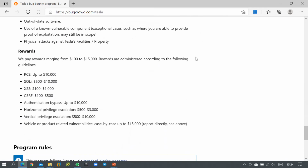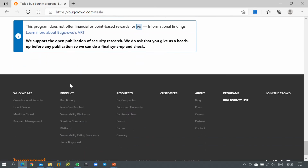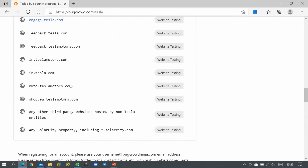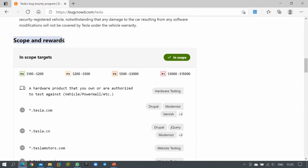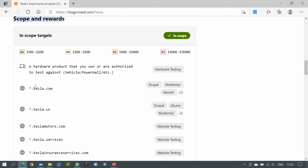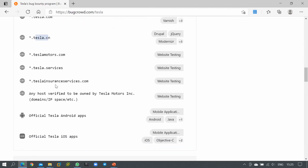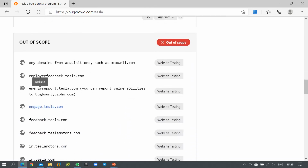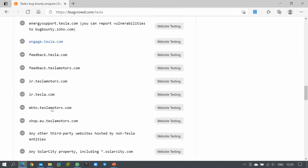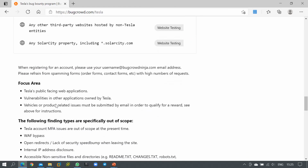In any bug bounty program you are participating in, you need to go through the program rules completely, and also go through the in-scope section. You can see here the scopes and rewards. These are all the URLs that you need to target. Any URL which is not inside the scope, you shouldn't target. And also you can see here out of scope, so these are all the URLs you shouldn't target. If you target any of these URLs, obviously you might be legally penalized.